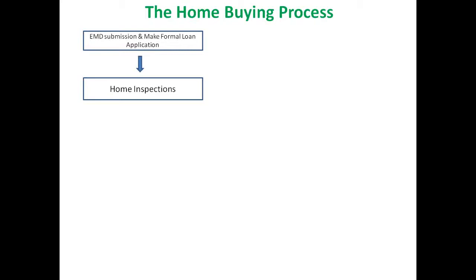Then there will be, if the contract allows it, some negotiations between you and the seller on the things that you want fixed in the house. In Northern Virginia, the property is sold as is, pending home inspections. Whatever is found in the home inspections, everything is pretty much up for negotiations at that point.